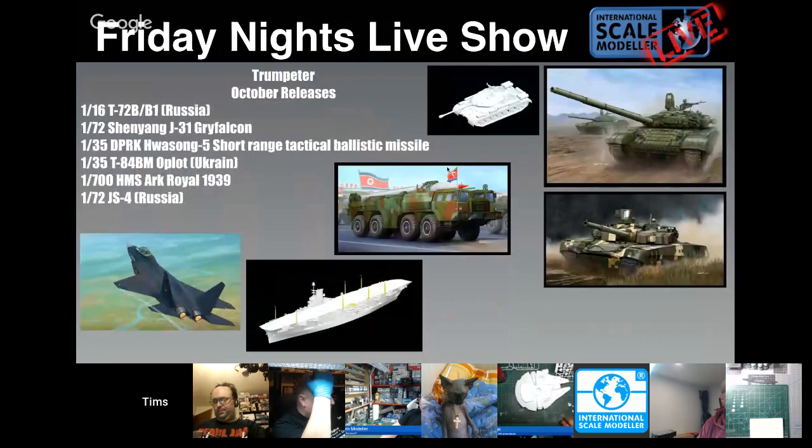Anyway, moving on. Lots of new October releases from Trumpeter. We've got the 1/16 scale T-72 with all of the reactive armor on there. You've got a 1/72 Shenyang J-31 Gyrfalcon. Which is that black thing down in the bottom corner there. Weird looking thing. You've got a 1/35 short range tactical ballistic missile from the Chinese Republic.